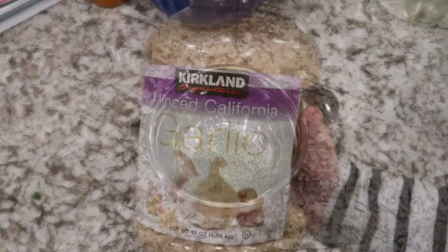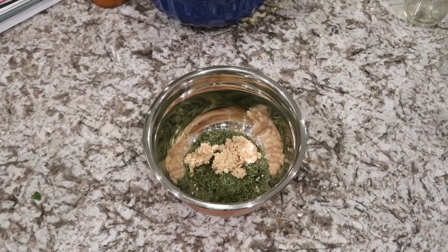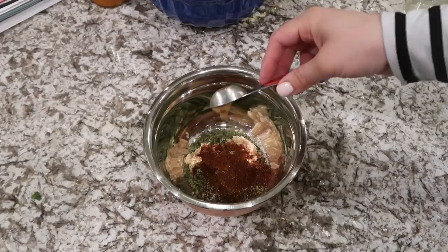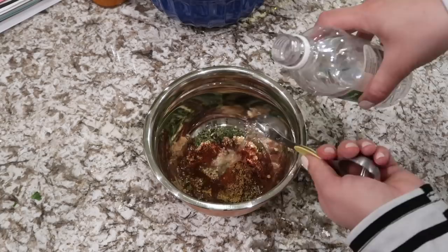And then in a separate bowl, you're going to mix together dried parsley, minced garlic, sugar, chili powder, cumin, white vinegar, and oil. And I'm using avocado oil, but you can use whatever you have on hand. And then once you mix that together, you will combine it with the rest of your ingredients and you are completely done. And you can eat this right away, but it honestly tastes better the next few days when the flavors kind of come together a bit more.